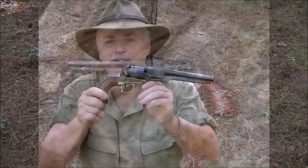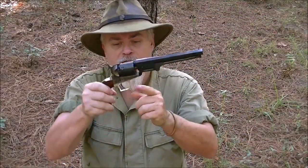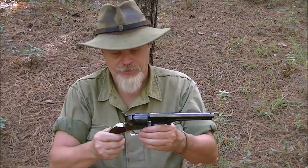Now this is the 51 Navy. It had the square trigger guard that was popular at that time on the Dragoon revolvers, which was the big money maker for Colt, and for the Baby Dragoon, which was the huge seller for the 49 Gold Rush and slipped in a pocket. So Colt was very much capitalizing on a branding, a style, if you will.